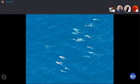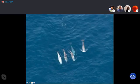Risso's dolphins are born gray, and they become brown as juveniles and then gradually lighten with age. And you can see a few of the darker colored calves here next to the adults. Part of the reason that they get lighter with age is that they accumulate scars on their bodies from a social tooth raking behavior. And this is a nice example of the color variation between individual Risso's dolphins here.